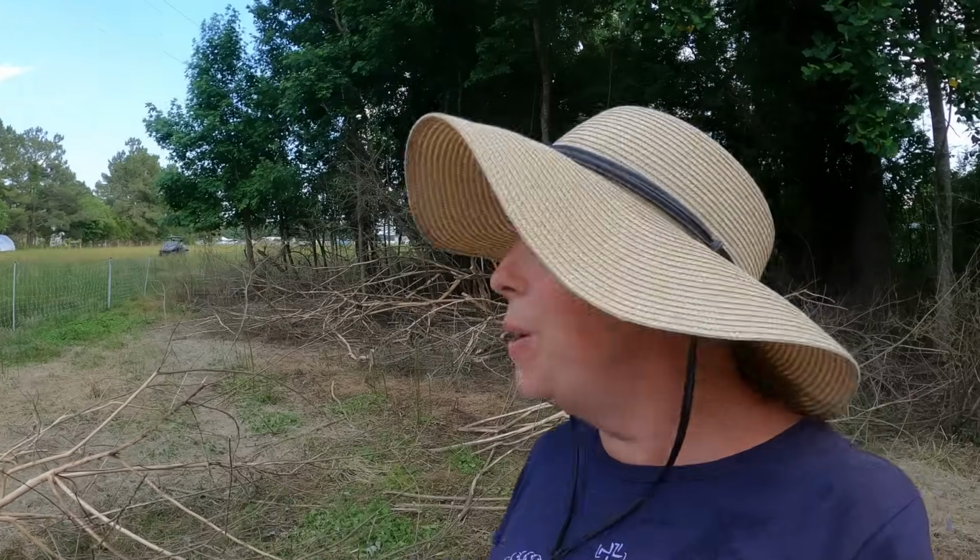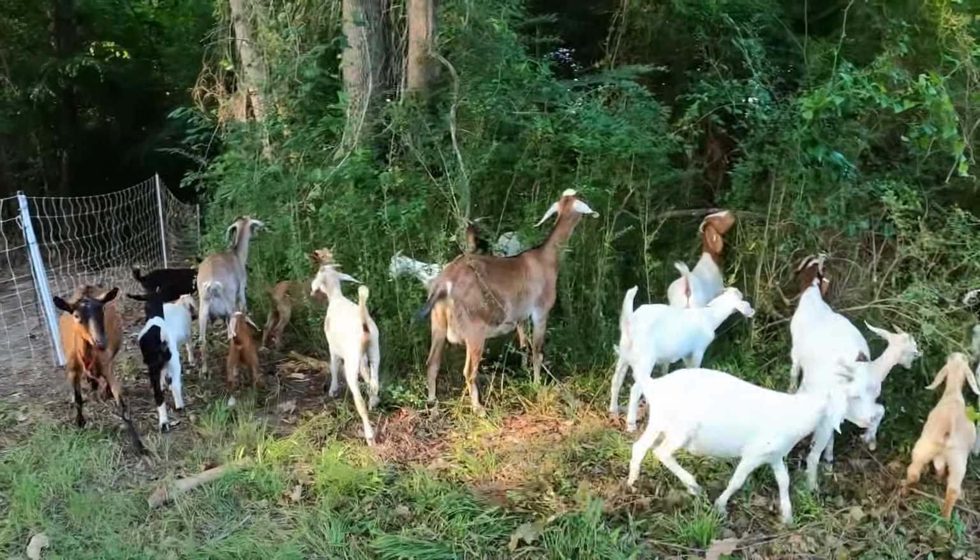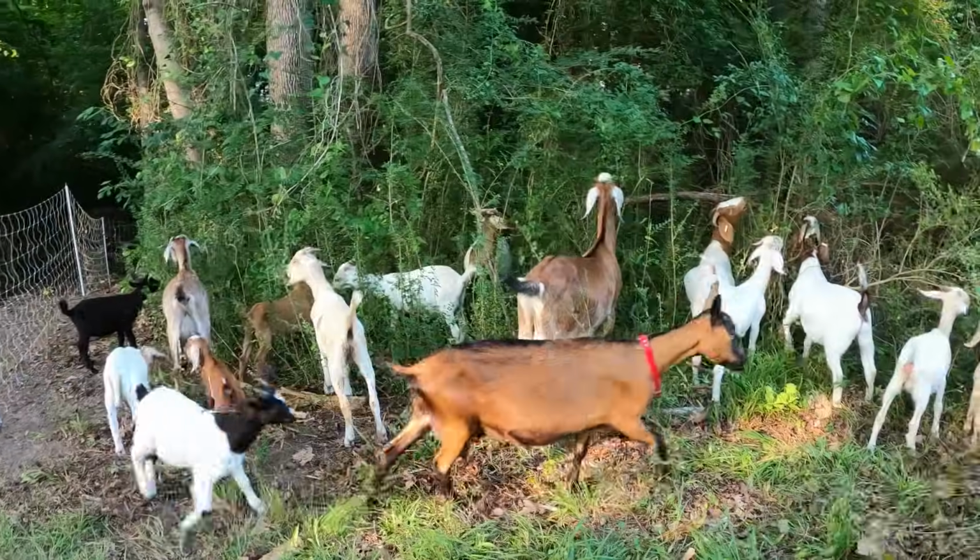You can see Daryl's been active cutting down small trees and bushes for them so they can access the leaves. But they've actually been in this area for a full week and we've been having to supplement them with hay. So our new plan is to cut some fresh trails in the woods over on the side of our property. And today is the day we're gonna try and get them in there. So let's head over now and help Daryl get some fences set up.